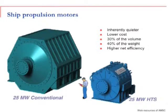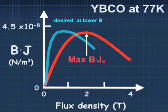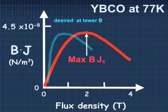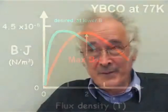However, the benefits of operating at this level are orders of magnitude, and so we don't need to get anywhere near this in order to get big improvements in motor performance. We could improve motors greatly if we could shift the maximum down to, say, 1 Tesla, but keep the maximum value the same, and this is a job for the material scientists. It means that ideally, if you can get the peak lower down, then it's much easier to make a motor out of it.